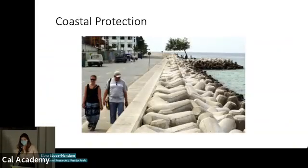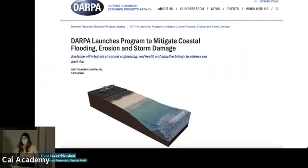Another reason these reefs are incredibly important is coastal protection. And this is something that even the US military is really starting to want to invest in. So there recently was a program that was launched to try to mitigate coastal flooding, erosion, and storm damage by protecting coral reefs.